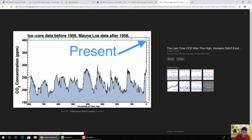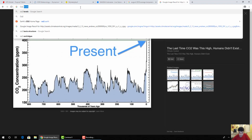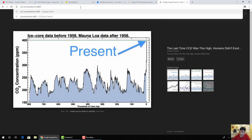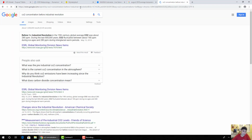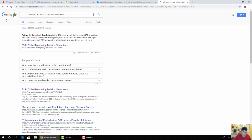Let's go back 800,000 years, to CO2 concentrations before the Industrial Revolution. Let's look at it, okay? We were between 180 and 280 parts per million. It didn't even go above 300. Even during the interglacial period, it was never above 300. Natural variations were basically between 180 and 280.